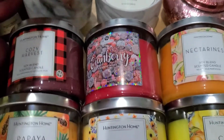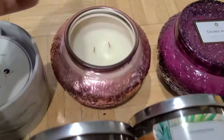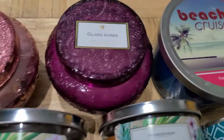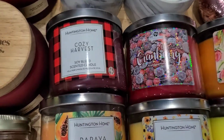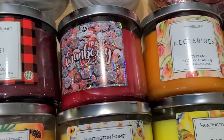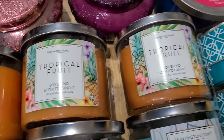So Aldi has these. This is the older version of the marble candle. They have it back in stock with some other scents, but it's a glossy finish and it looks really fake compared to this marble version, which is a little bit more matte. And now we have the two red ones, which are Christmas scents. I absolutely love Frosted Cranberry. It's comparable to the cranberry version that they had from Bath and Body Works.